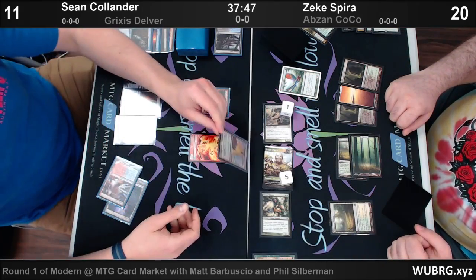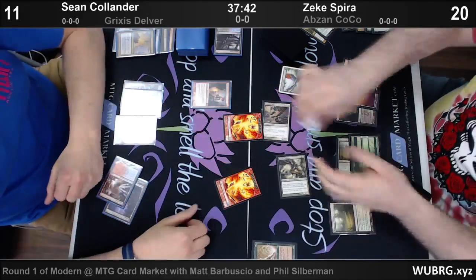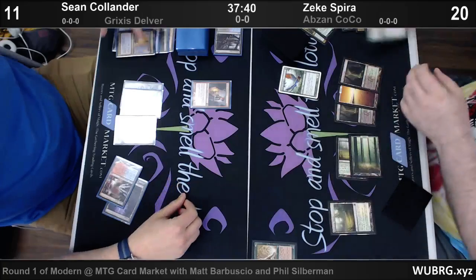It looks like a Terminate. That's a good draw. It's a black card. The black cards are creeping out. And you get to trade with these two guys. That's a fantastic play. This Pyromancer is just doing a ton of work.